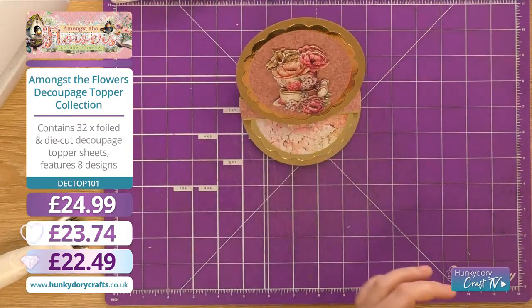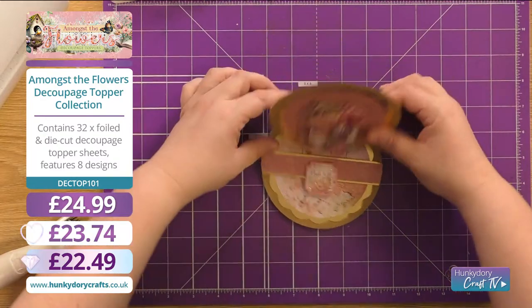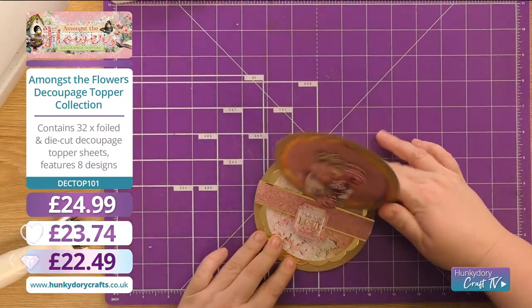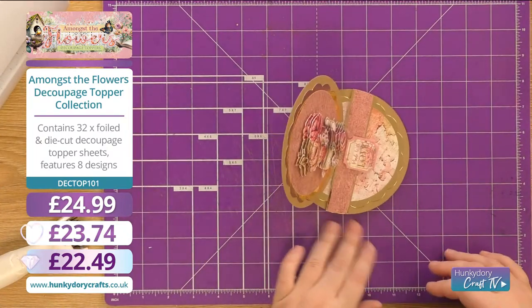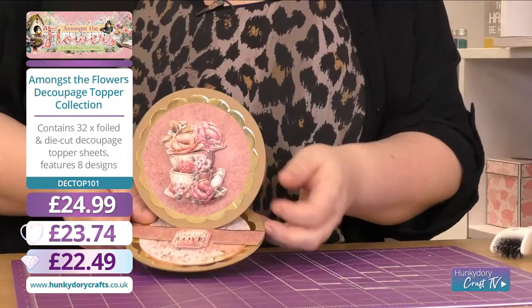Oh, that says Made With Love. Do you know my brain's gone? My brain is absolutely still not at itself, so please excuse me. We are absolutely bearing with you, Kat. This is still a beautiful demo.